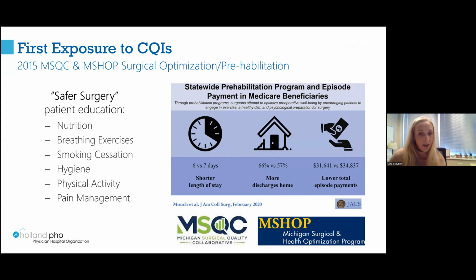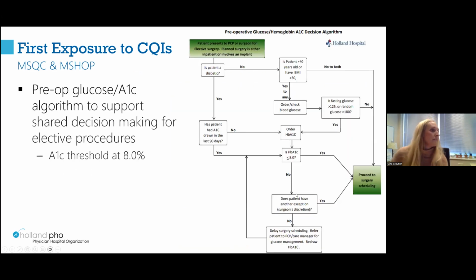It included 21 hospitals across the state of Michigan that were part of that MSQC collaborative, and it concluded that participation in the prehabilitation program was associated with shorter lengths of stay and lower total episode payments after surgery. While this initiative, MSHOP and MSQC, wasn't specific to patients with diabetes, through our work in these CQIs, we found we had a lot of diabetic patients. That caused us to take some action related to these patients who were living with diabetes.